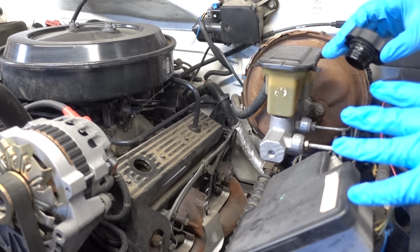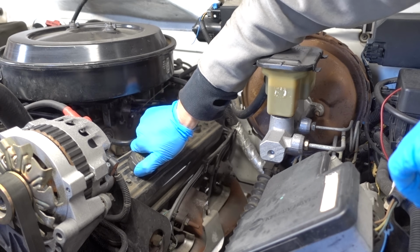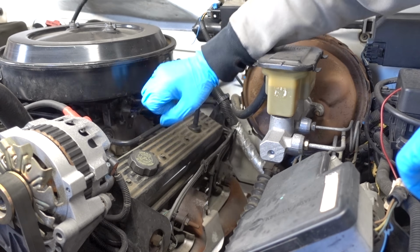At this point, everything is done, and the only thing left is to replace our oil fill cap. Go ahead and just spin it into place. Click it a couple times and you're good to go.